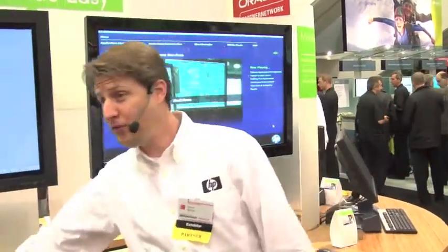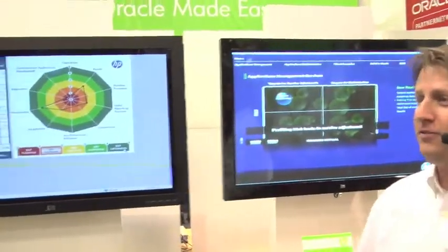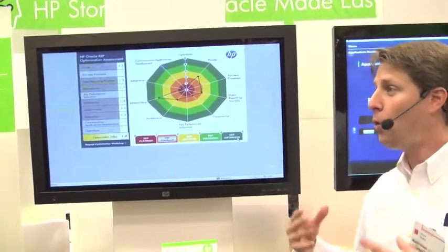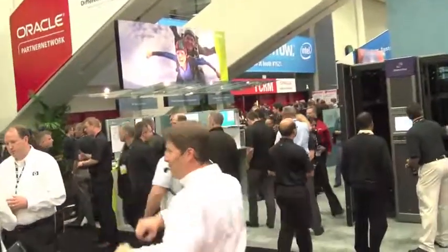Now, right next door on this demo, we offer what we call our ERP Optimization Assessment. If you take this assessment, you can see how HP Enterprise Services is helping organizations get much higher operational excellence through their Oracle applications. It's a nice capability. It really, again, shows you where you stand right now. Okay, we're going to head around the corner this way. We can group around these demos over here.